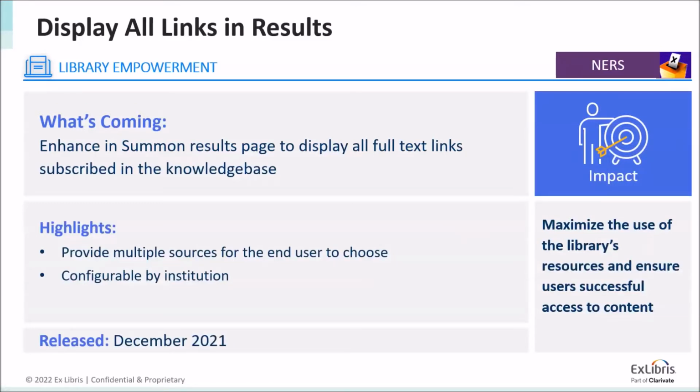Another enhancement that came courtesy of NERS is the ability to display all links available for results. That was added as part of the December user interface improvement. You can now go in and configure as many links as you'd like to appear, up to 25. Currently, that doesn't include open URL, but we will be adding that shortly to the display all links.